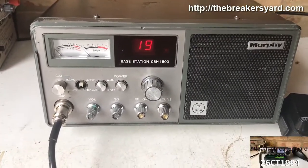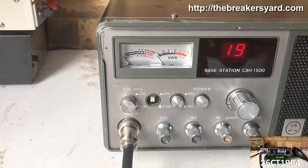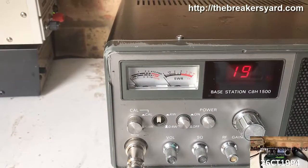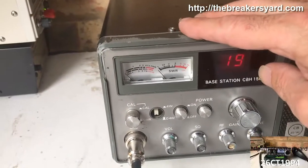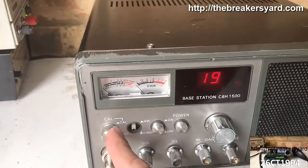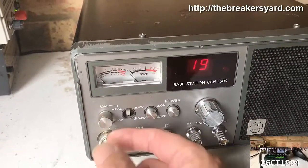To talk about some of the features that are on it, you can see 2 needles. One is for the SWR meter, and one is your standard signal meter, power meter. The light on this one is on, but very, very dim. So that's another point to make about it. But having mentioned the SWR meter, you've got your calibration, and that appears to be working all fine.